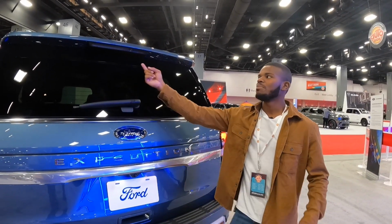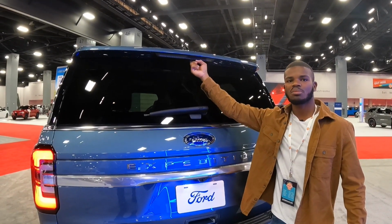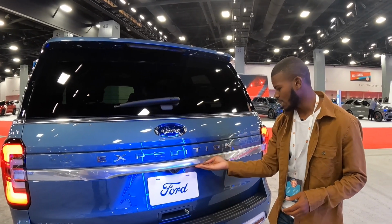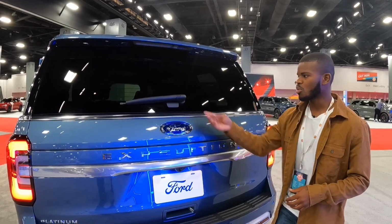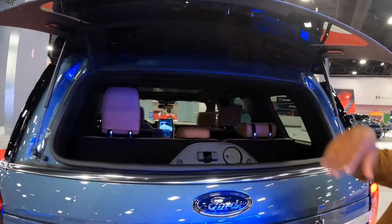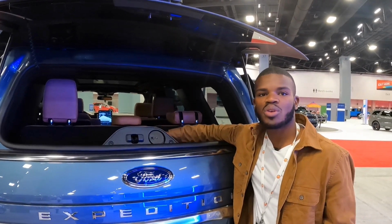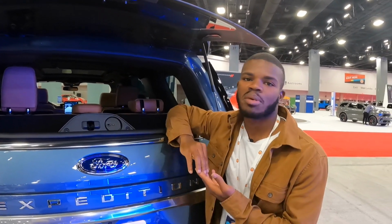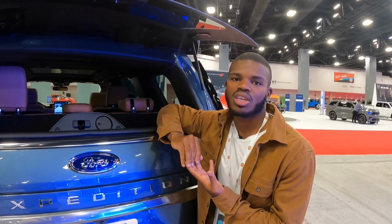There's this rear wiper. Maybe Ford, you should take a look at Chevy's book here and put the rear wiper underneath the rear spoiler there. But let me open up the cargo back here. Hopefully I can open it, since this is a prototype here. You guys can open up the glass separately, so just in case you want to drop some items in here, you don't have to open up the full tailgate. And Ford says you get around 20.9 cubic feet of space, and once you fold down all the seats, that expands the cargo to 104 cubic feet of space.